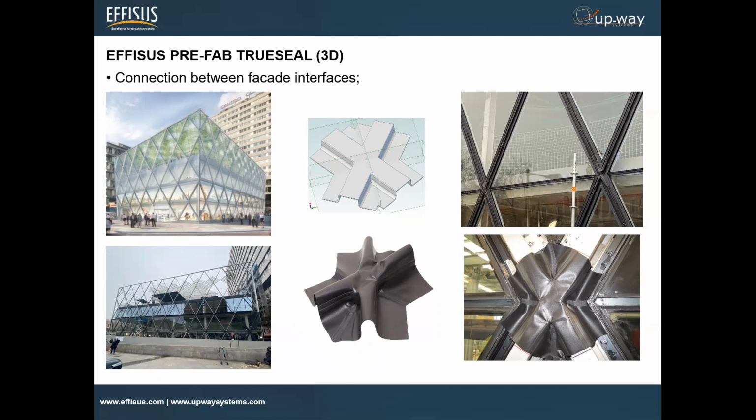And again, the rest of the interfaces will be applied and sealed in a standard way. But the main part we solved, which were the connections, this intersection part of the facade. What I always like to highlight in this specific example, it's obviously not all projects will require this sort of level of prefabrication, but it's important to know that this is available and we can do this.